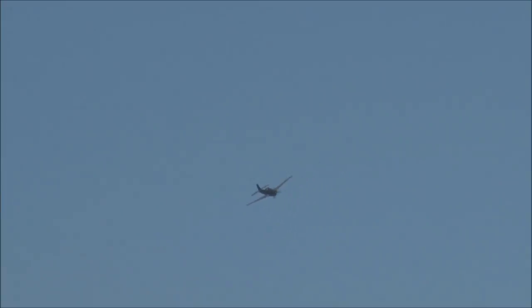Should be coming by with the bomb bay doors open. It's going to be passing by with the bomb bay doors open. Take a look at one thing for me. See if there's a rear turret. I don't think there is. Some of them were manufactured without a rear turret.